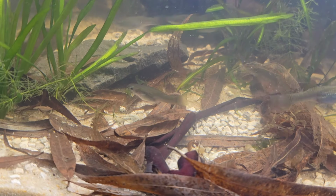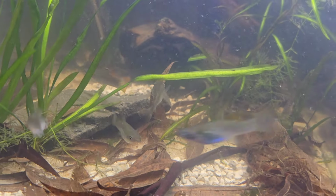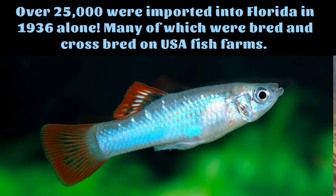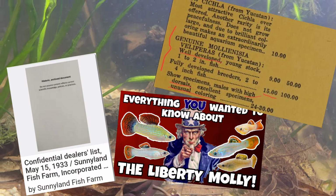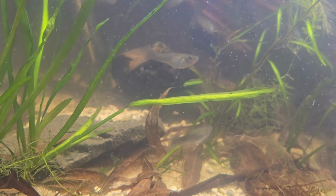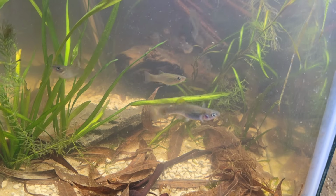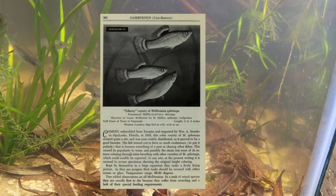All right, my friends, you are looking at the once most popular fish in all of the United States fish keeping hobby. Yes, this is the Liberty Molly, a livebearer very similar to guppies. It's in the same genus, Poecilia salvatoris, and this is a beautiful little fish that I think is an absolute joy to own.